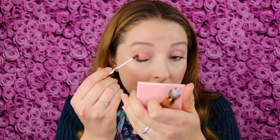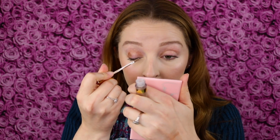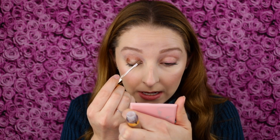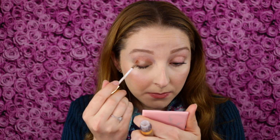And we'll see if it really does last without creasing. But I'm gonna let it dry, so I'm gonna keep my eye closed. And while I'm at it, keeping my eye closed, I'm gonna go ahead and take the lighter shade and apply this. Should I blend it out? You know, I'm just gonna go ahead and just paint it all over the lid. And it's actually looking really nice and opaque. But we know from the highlight that it can actually blend out to a really pretty, subtle, sparkly glow. And I do have a lot of lines in my eyes, so we'll have to see if it creases.